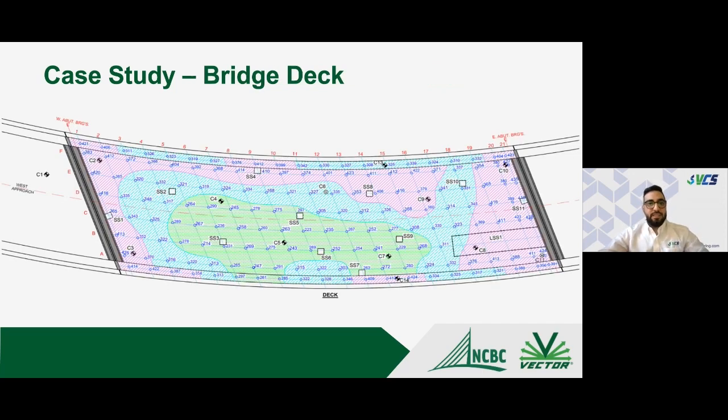The next case study was a bridge deck where a half-cell corrosion potential survey was conducted. And here we're able to see very elevated potentials on the deck.